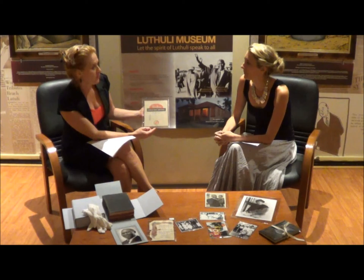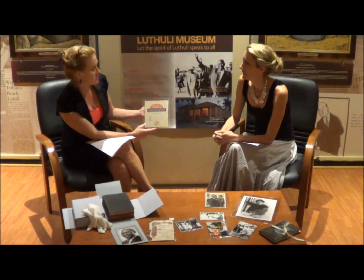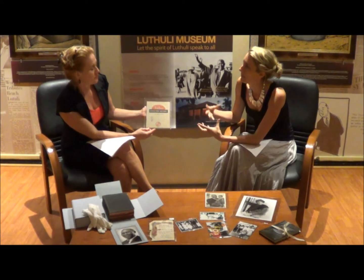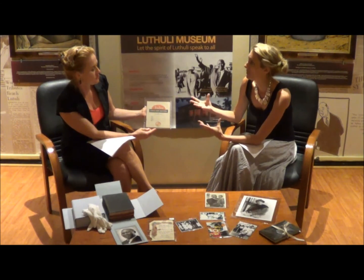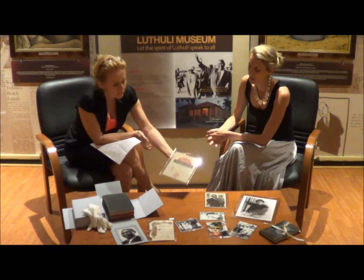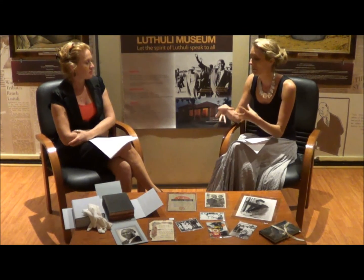Tell me why we should be so excited about a find such as this. As time passes, it becomes more and more difficult to get hold of things. Also in the case of Luthuli, so much of the material went overseas, and it's housed in US or European institutions. So we're so excited to have something like this back here at the Luthuli Museum, which was his original home in South Africa, where people can see it and we can share it. Fantastic, Laura. Thanks so much. Thanks very much, Heidi.